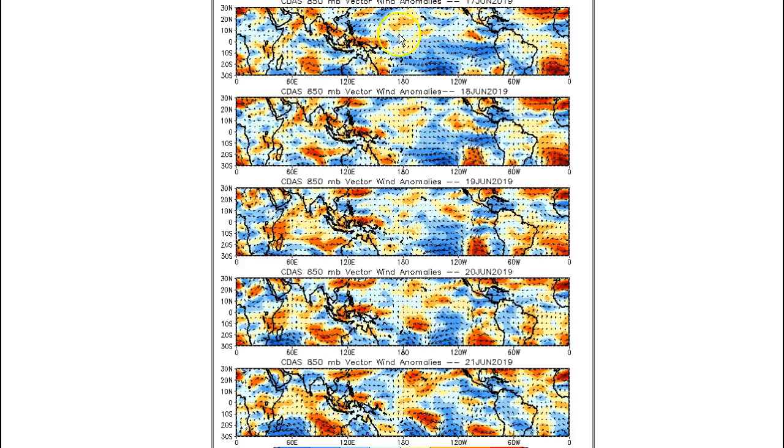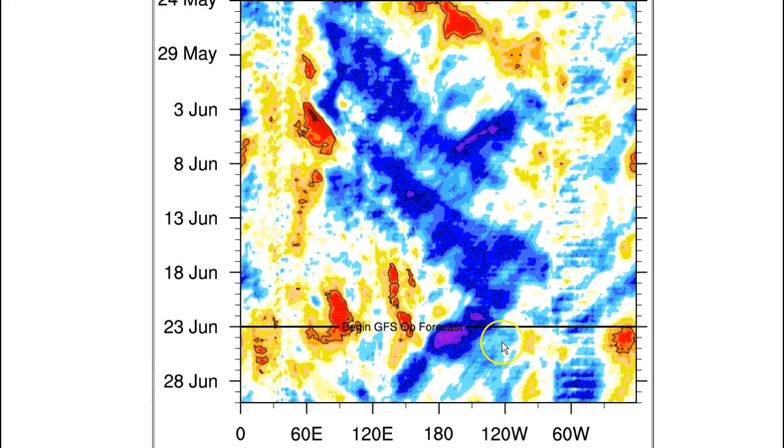So this was, what was that, the 17th of June? Weak westerly anomalies, same thing on the 18th, 19th, 20th, 21st. It doesn't matter. They have to be on the equator, just 5 degrees north and south. So past 5 days, yeah, there's been little bits of easterly anomalies, little bits of westerly anomalies, but basically just a neutral pattern.